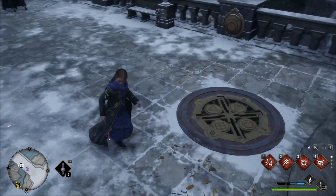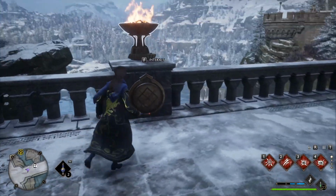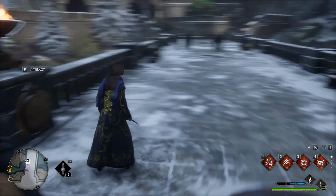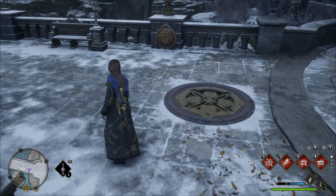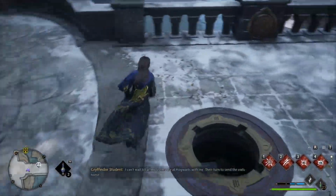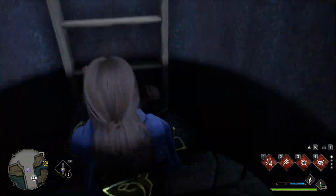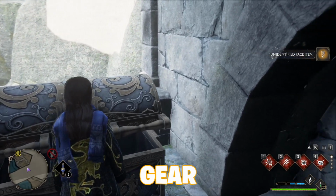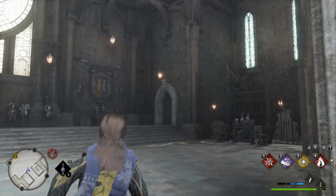Hogwarts secret number 5 is the Viaduct Bridge Puzzle, or more so, where it leads you. First, you have to complete the puzzle, which is relatively easy. You need to light the flame stands and match the number to whatever is shown on the circle on the floor. Once completed, it will open up this ladder that looks like a kind of sewage area. However, there are 3 different chests down here, including a legendary gear chest. The final secret challenge is in the clock tower.